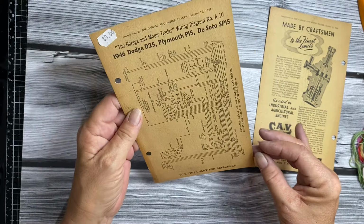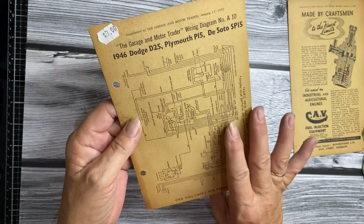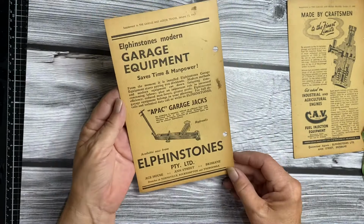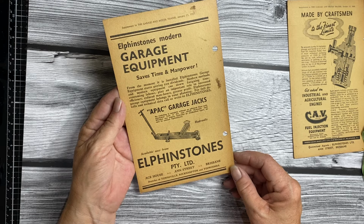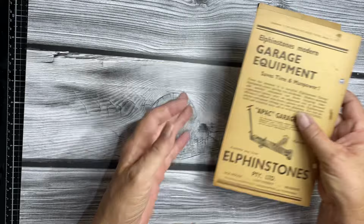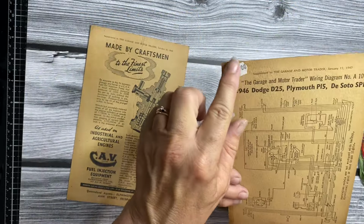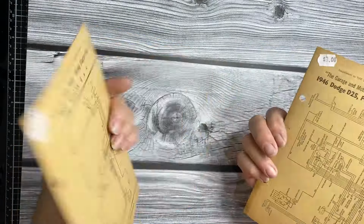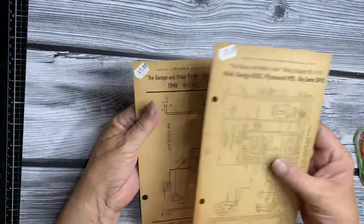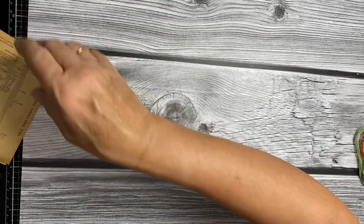I also found, I chose between a couple of them, this is a 1946 Dodge Plymouth, the wiring diagram, and an ad on the back again as well. Aren't they beautiful? And they're in a hard card stock. The colour's gorgeous. I haven't worked on getting his prices off there yet. I will work on those probably today, bit by bit, because I don't want to ruin them getting them off.